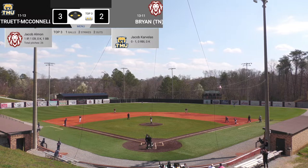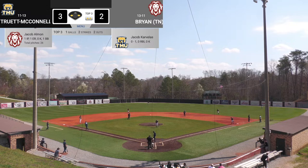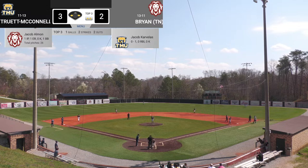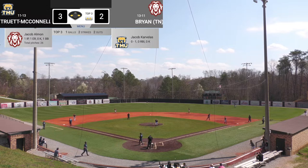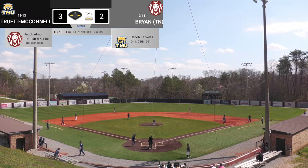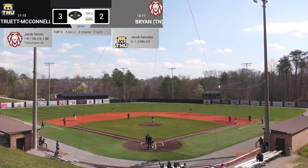Allman gets his sign and comes set, checks the runner at first. Here's the pitch. Fastball is going to be punched to the right side, drops in foul territory. Still keeping a one ball, two strike count. Allman checks the runner at first. Comes set. Here's a pitch. It's going to be fouled. Fastball fouled straight back. Nice job there by the hitter again, staying in the count, fighting off two really good pitches there. Allman's kind of run into some trouble here in the third inning with back-to-back walks, then a single, then of course the sac fly.